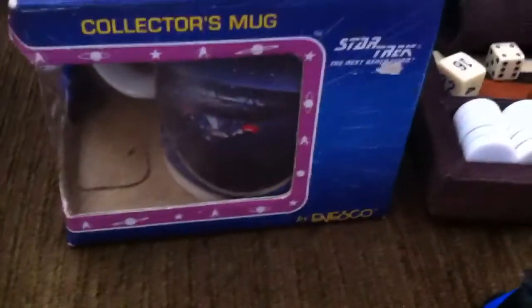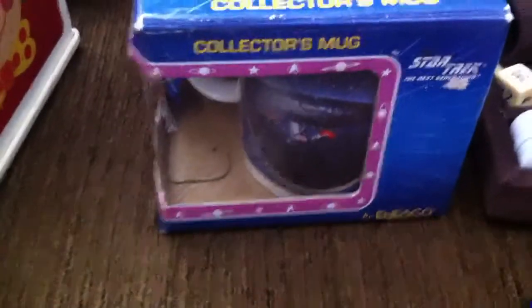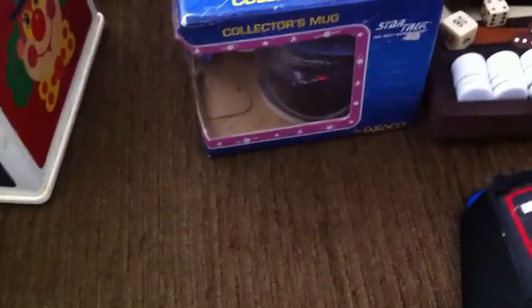I picked up this here, Star Trek collector's mug. I have no idea the value. It's still in the box. What did I get it for here? Let's see. $2.99. I know we got a percentage off. So either way, I do like it. I don't usually get into the Star Trek, Star Wars game, but if I see something that's inside of a box, I'll obviously pick it up.